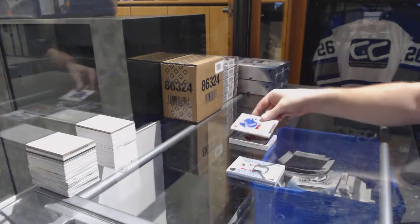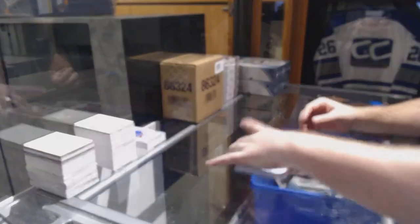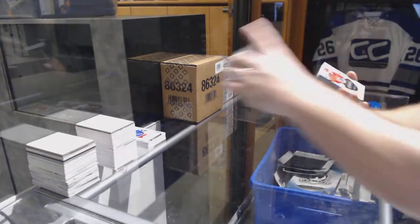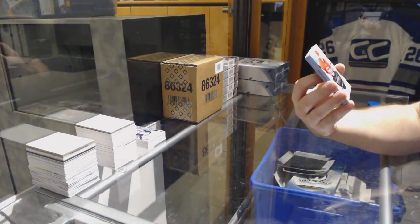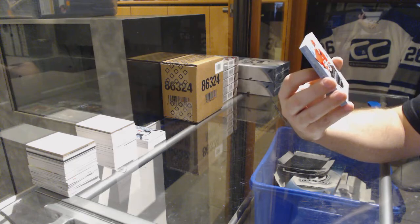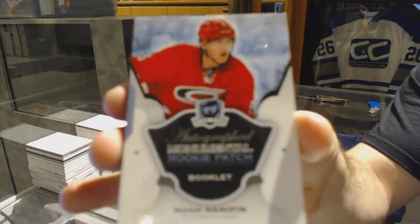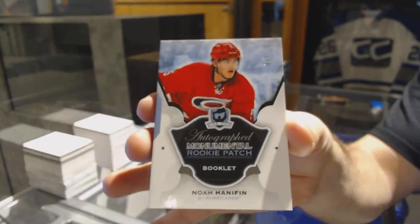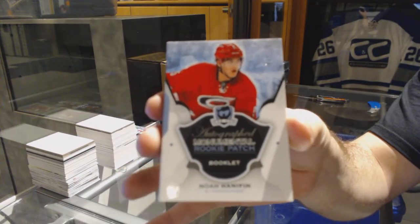I would presume this would be the case, judging by the player quality. We've got numbered 1/6 autographed monumental rookie patch, autographed rookie patch booklet, Noah Hanifin. These are incredibly hard to hit.